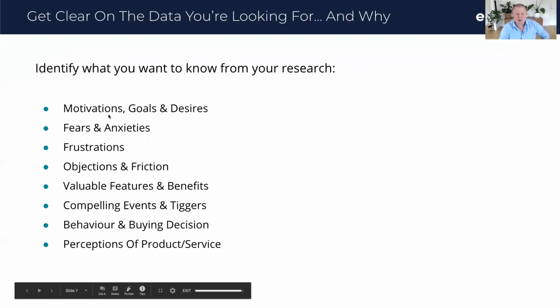This is what you're looking at: motivations, goals, and desires. You're looking at their fears and anxieties. You're looking at particular frustrations. You're looking at their objections and any friction as part of the purchasing decision.